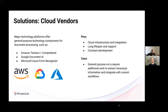For Google, they have Document AI. Azure has Form Recognizer. So working with these types of solutions has its own pros and cons. As for advantages, we have cloud infrastructure and integration, because cloud vendors are trying to build this ecosystem within their cloud. So they have long lifespan and support, of course, constant development, because they have huge teams to back it up.